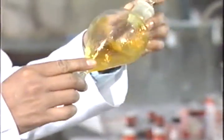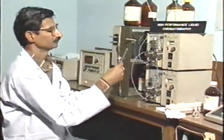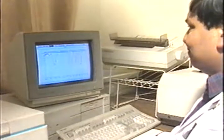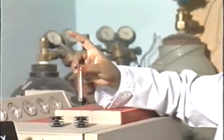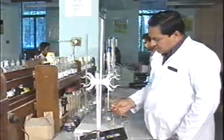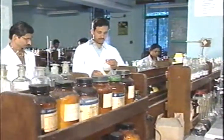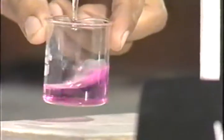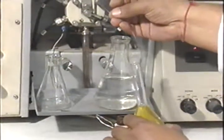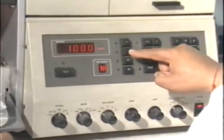including testing for identity of active ingredients through TLC, co-TLC, sophisticated instruments like HPLC, UV, IR spectrophotometer and GLC are used for separation and identification of important functional groups. An important category of homeopathic medicine, biochemic drugs, which are mainly made from inorganic compounds, are tested qualitatively and quantitatively through titration and atomic absorption spectrophotometer.